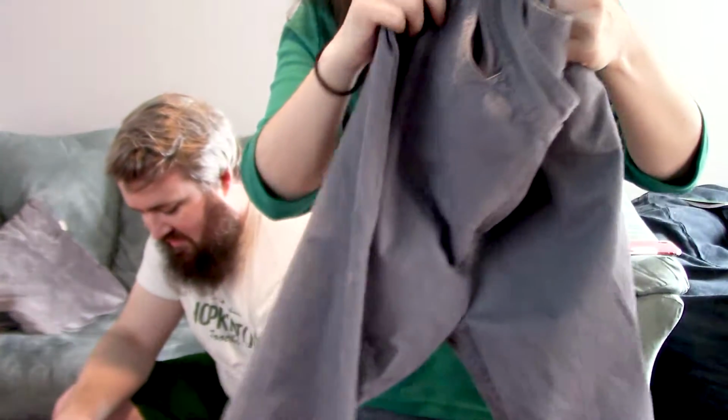Let's get into this. So these are J.Jill 12P. And he's showing the prices, which you're not trying to do. They're almost corduroys, but not. They're like lightweight corduroys, capris.